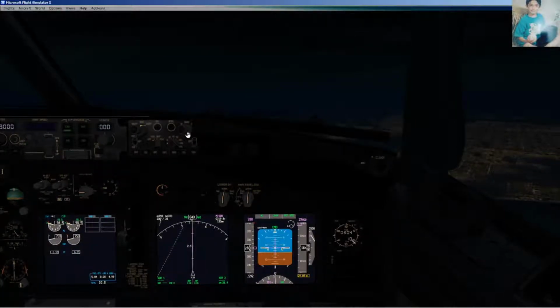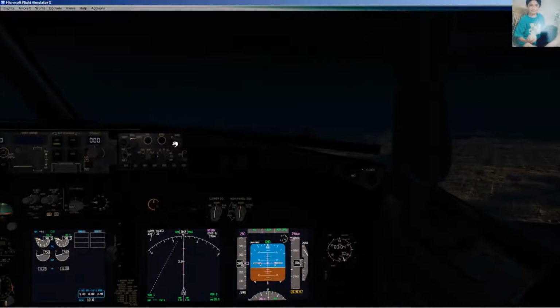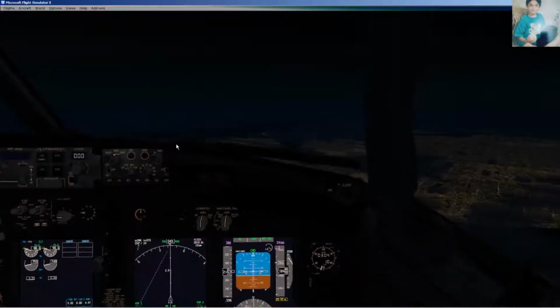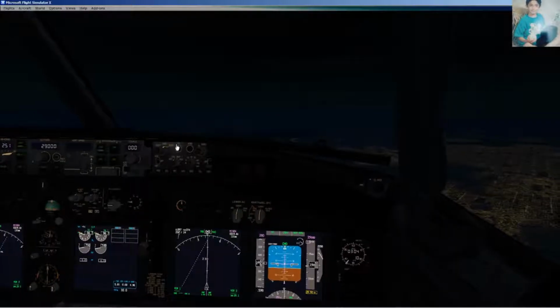Los Angeles Center, Gulfstream number 313. And then he got mad at me because I called him up again. 313 November, Los Angeles. Because he's sending me off into the sunset. I'm going straight ahead at 5,000 feet, burn fuel, 5,000, cleared BOR and I should be climbing. And it's like, hello, help me out here.